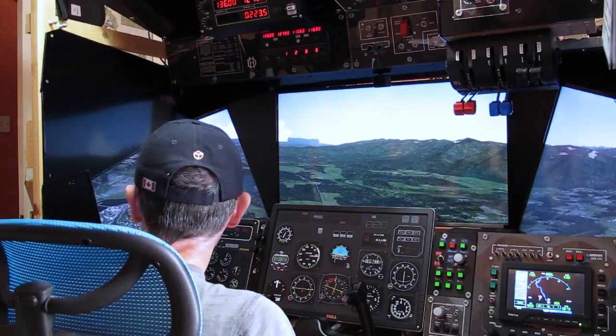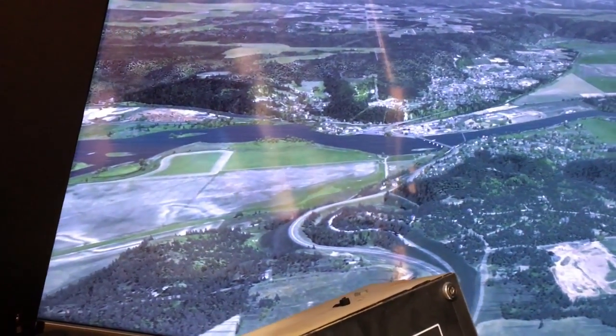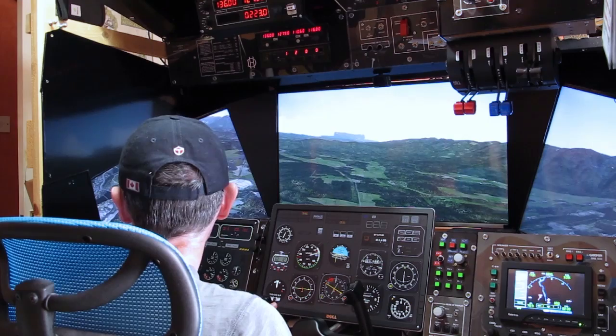This is really beautifully modelled. There's a lot of waterfront stuff, you know, industrial units. There's a nice bridge there.